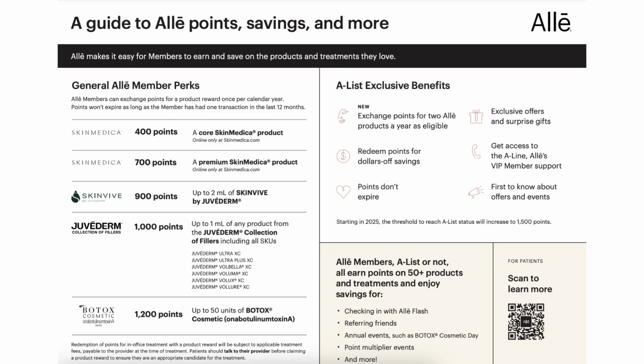You can see the exact program changes here. And if you feel like it, you can also do a screenshot of this to help you fully understand the difference between not just what regular Alle can do, but if you're an A-list member.